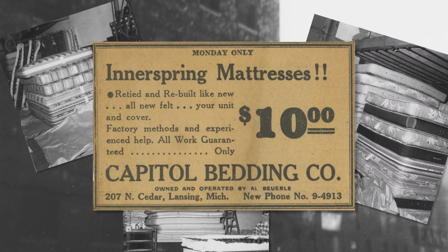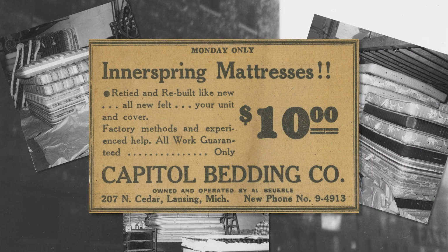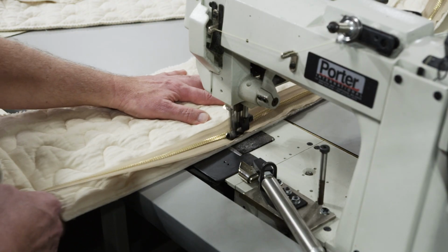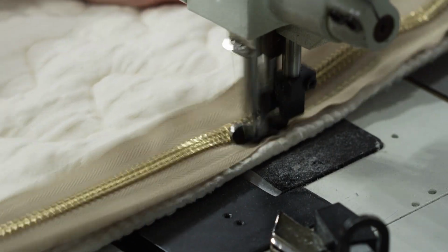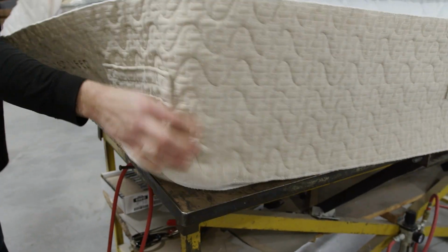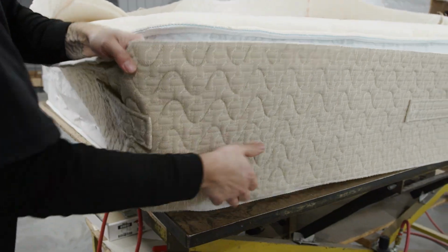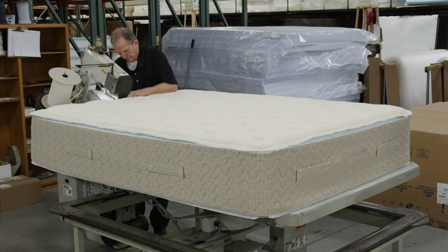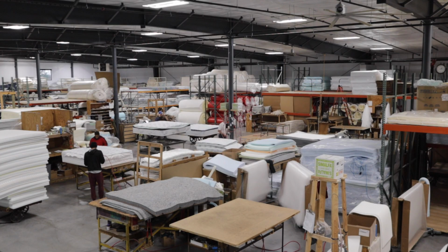So Capital Bedding would refurbish your old furniture, making what was old new again. Everything was, of course, done by hand, just as most things were in those days. The focus was on quality of workmanship, because if you made something that lasted, people saw and appreciated that. They knew they were getting great value for their money. Capital Bedding was founded on these principles.